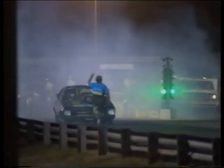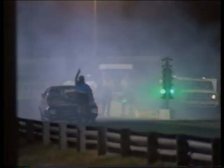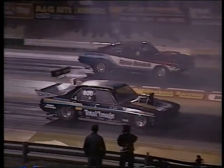Sweeney running B modified sedan. And John Goodell just coming back now with the HQ Holden, back down to the start line. Both cars backing up to it. Only a tiny engine in Godellis's car, 280 cubic inches of Holden V8.